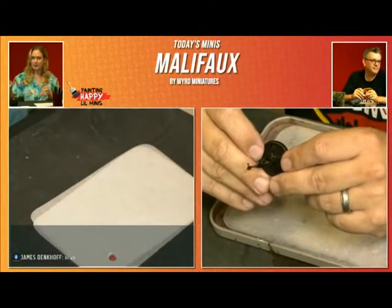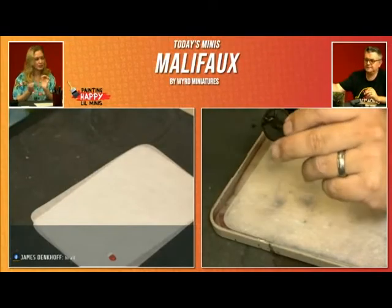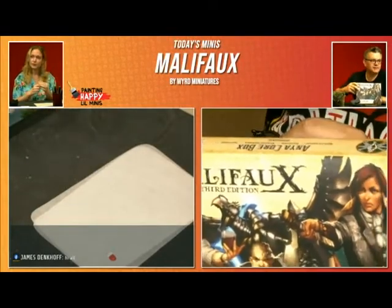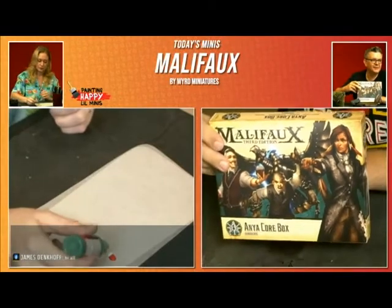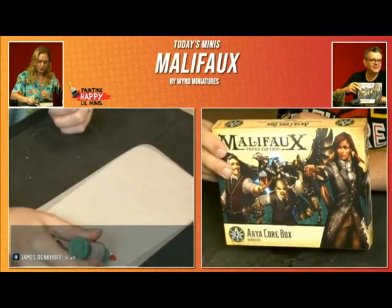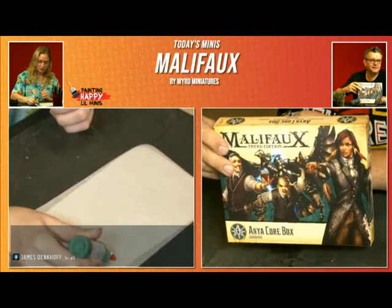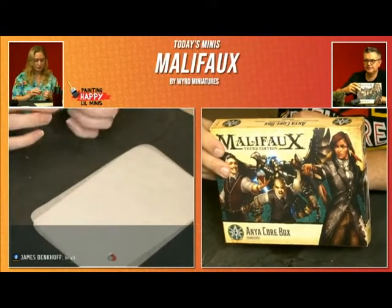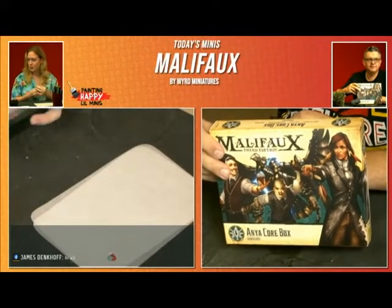Hey, James, welcome. We're going to be painting some Malifaux. There we go, Malifaux 3rd edition. The Anya core box. So this should be fun. We haven't painted Malifaux stuff for a while. I think last time it was the Gremlins. It was. The Bayou Gremlins.